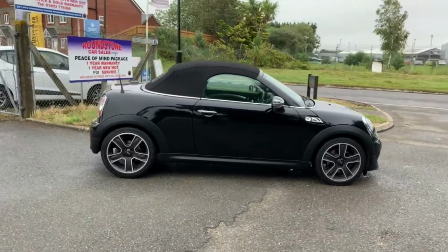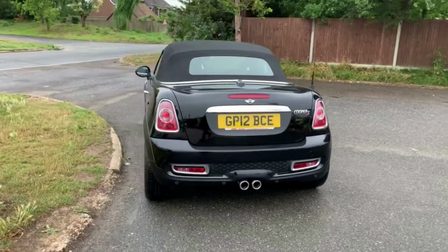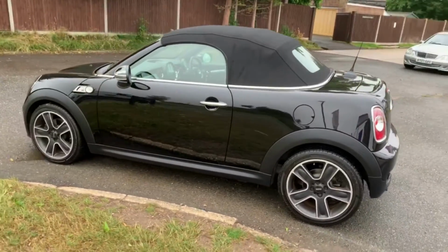We give you 12 months warranty plus a 12-month MOT. And all our cars come serviced. We are also trading standards approved, and all cars come HPI checked. Plus, we check all our cars for manufacturers' recalls, and unlike some of our competitors, we never charge admin fees.